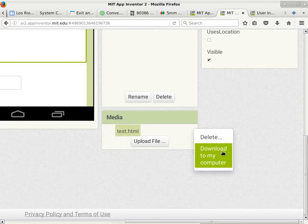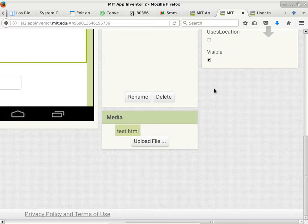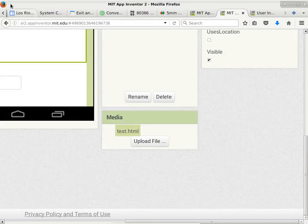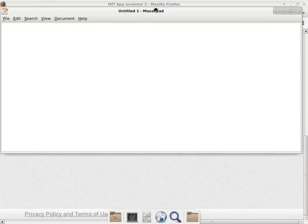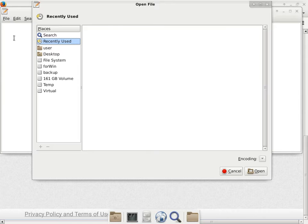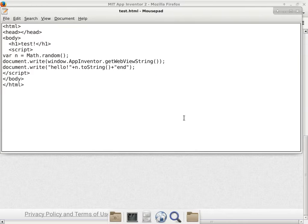But when you look at this file, I can download it back to my computer, and just save it first into the temp folder. I'll just kind of briefly show you the content of this HTML file, which is, there's nothing fancy about it. So we'll go ahead and use a mousepad. There are other types of editors too, but this one works better in class. And just go to the temp folder and open test.html. And this is the content of that test.html file.